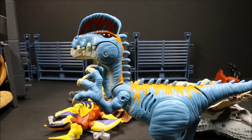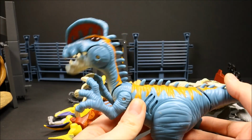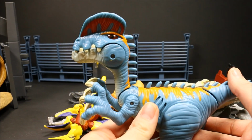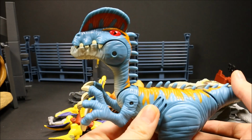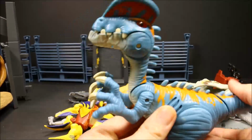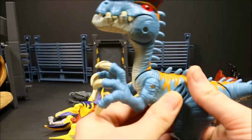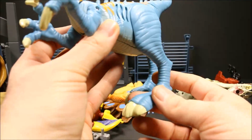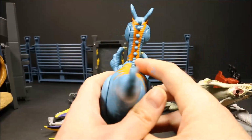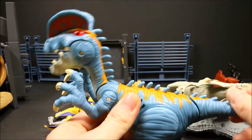And then here I have a play school Dilophosaurus. This guy's really cool. When you push his tail down, he bobs his head, his eyes light up, and he makes a cool sound. And you could do it really fast. This guy, it's like he's going crazy, man! And he's got super big claws on his arms, his legs, spikes on his back. I also do have a full review on him, so if you want to check that out.